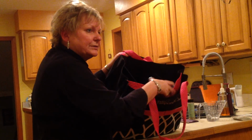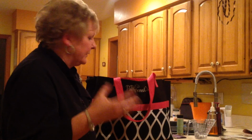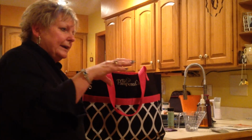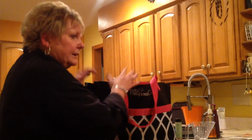Wow. It's got the dividers in it, it's got great handles, it's got a great design. So I want to tell you about how you could get this bag. First of all, I need you to flip your catalogs over and look at the very back page of the catalog, the very back cover. And I want to show you, there's the bag, and you get the smaller one too. I want to show you this kit. That's a $99 kit.